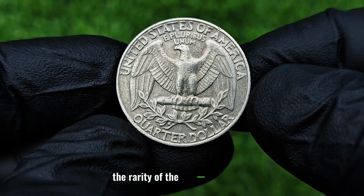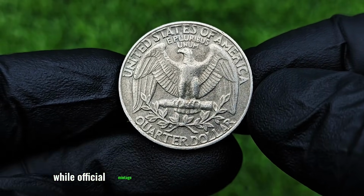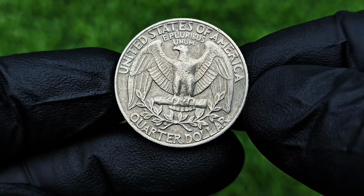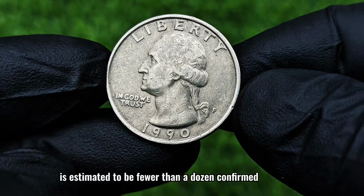The rarity of the authentic 1990P proof circulation find is absolute and legendary. While official mintage figures for Philadelphia business strikes are in the hundreds of millions, the population of these erroneously released proof coins is estimated to be fewer than a dozen confirmed specimens.